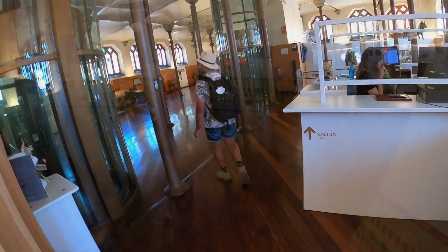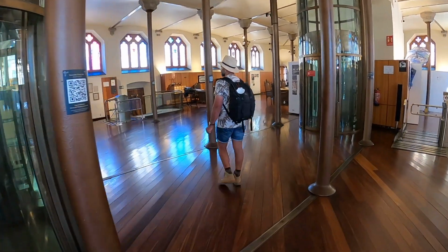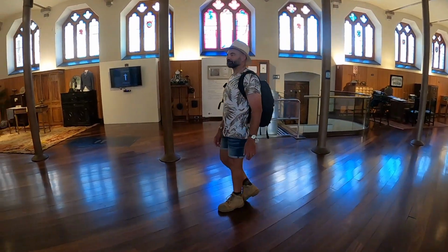The ground floors were designed for company offices. On the ground floor, Gaudi used a system of cast iron pillars in a frame structure for a more open plan.